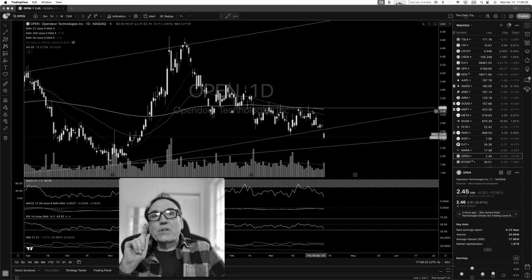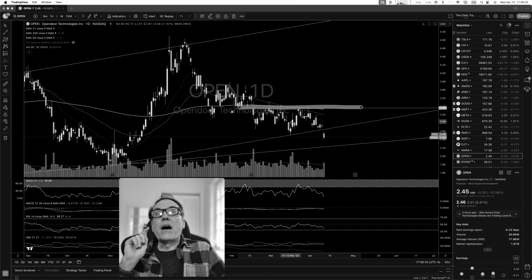It's a good thing that we did not buy because it did not break 316. This is why we have these milestones. When I put a horizontal resistance here, I know that if it does not break that, I should not buy. And this is the perfect example.